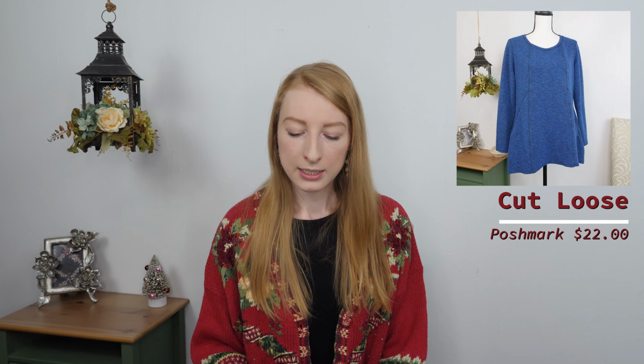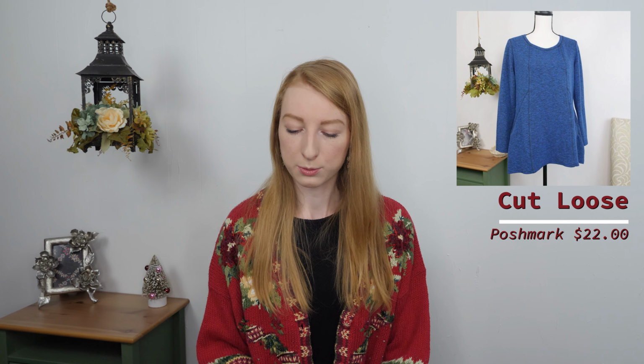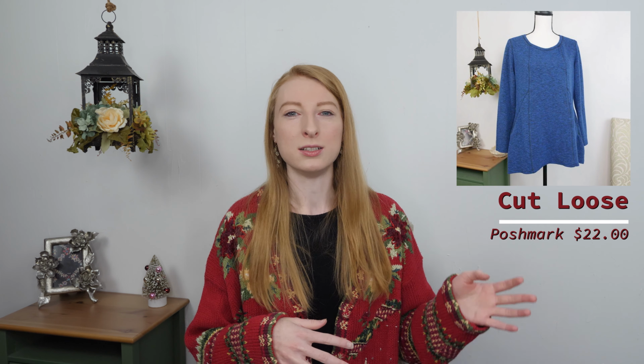The next sale was a cut loose blue crew neck pocket front long sleeve sweater in a size small. Sold on Poshmark for $22, and after Poshmark fees, I made $17.60. It took 154 days to sell. This was another Dollar Day pickup, and I picked it up mostly because the material was so nice. Like, it was thick, and it seemed like it would be warm and comfortable, and it had these cool pockets on the front. So I figured even if it didn't sell well, I might just want to keep this for myself.